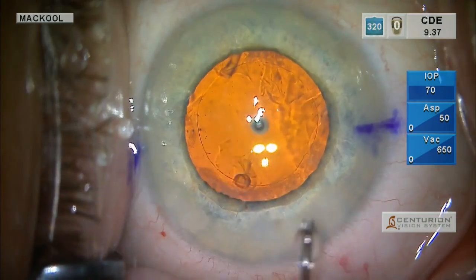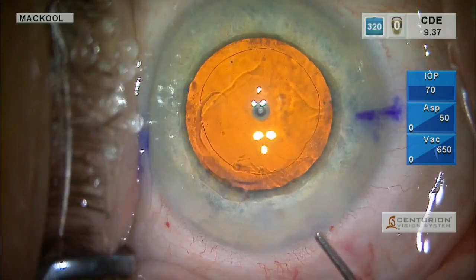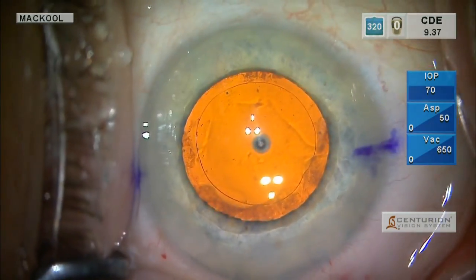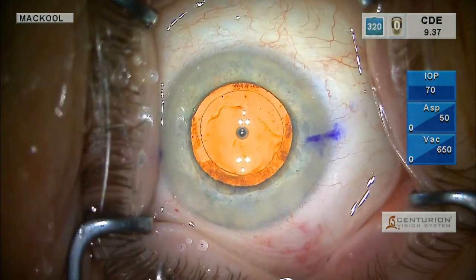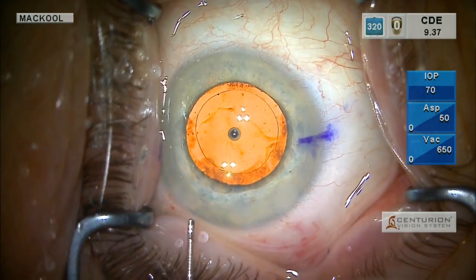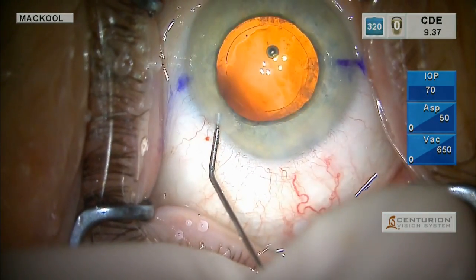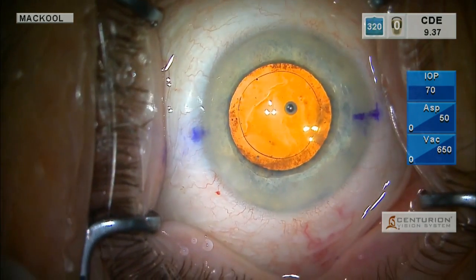And I'm just irrigating the angle as I now do this to get OVD out of the angle and reduce the chances of a pressure spike. And then the last thing here is I'm going to inject the vancomycin into the anterior chamber. Can you look down a little? Good. And we're finished.